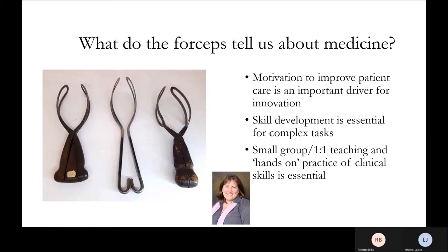What do the forceps tell us about medicine and medical ethics? So what do the forceps tell us about medicine? So we know that there is a really strong motivation to improve patient care, and that's a really big driver when it comes to innovation. Before the Chamberlain family developed these instruments, women were dying in childbirth. They were dying because we couldn't deliver babies. And so thinking differently was really important to improve the care for those women. And it also gave the Chamberlain family a competitive advantage, a financial advantage over their competitors, because they were able to do something that their colleagues couldn't.